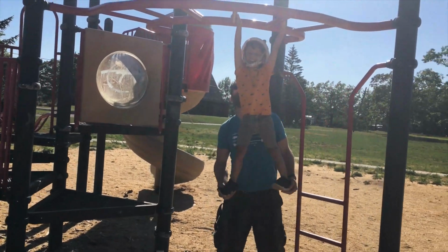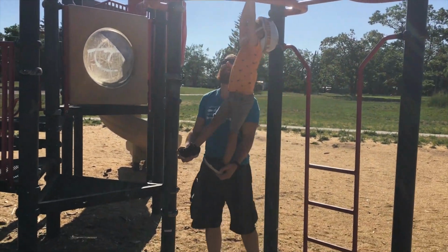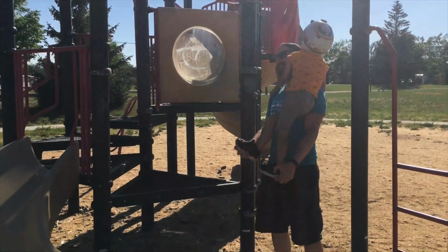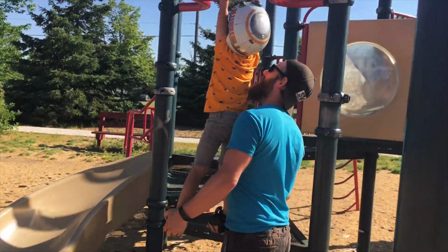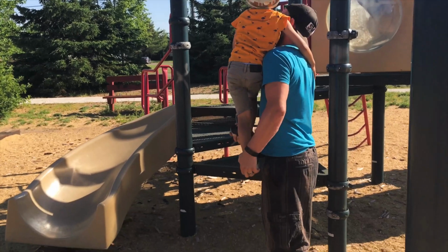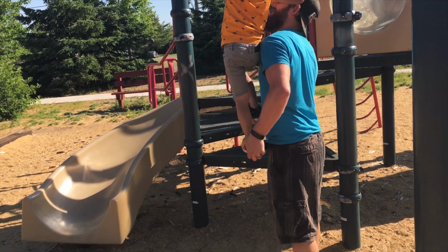I honestly can't remember how old I was when I started doing monkey bars. We had a monkey bar in our swing set growing up. How old do you think you were, babe, when you started doing monkey bars?